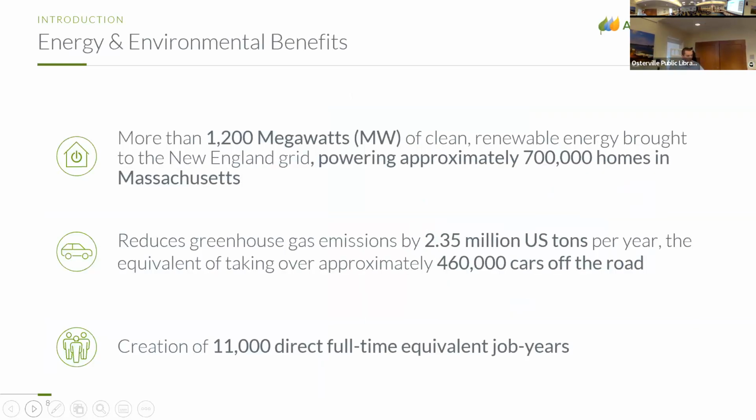This is a little bit more detail on the project. With this amount of power, it would provide power to approximately 700,000 homes in Massachusetts, the equivalent of taking about 460,000 gasoline-using vehicles off the roadways, and also the equivalent of taking about 2.35 million US tons of carbon dioxide out of the atmosphere. And the job creation of this project is considerable within Massachusetts. We have components of this project all across Massachusetts. That's why literally this is the Commonwealth's project, because it's benefiting not only Barnstable and Cape Cod in our region, but also other parts of Massachusetts as well.